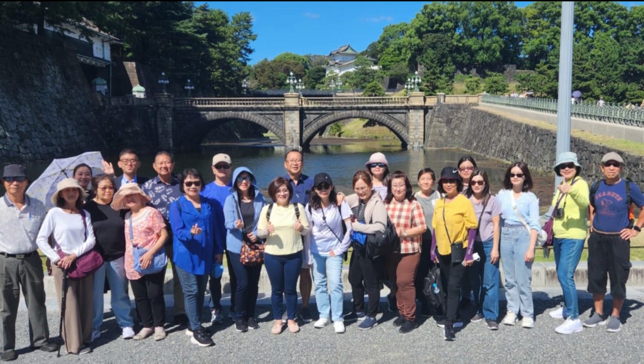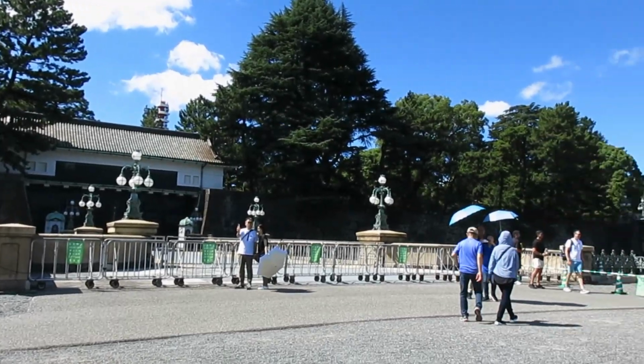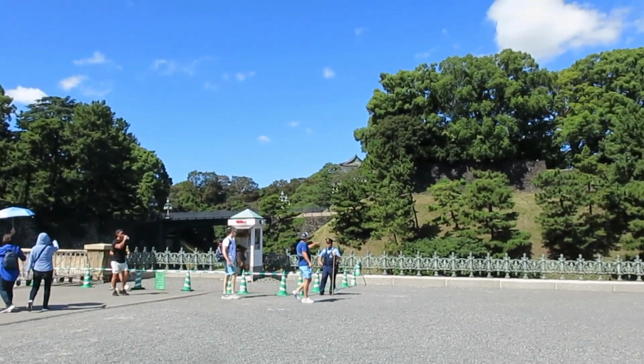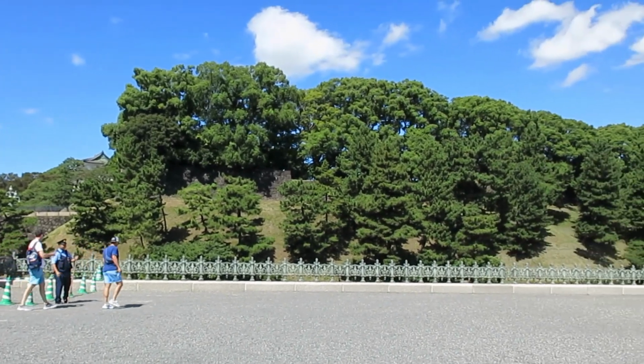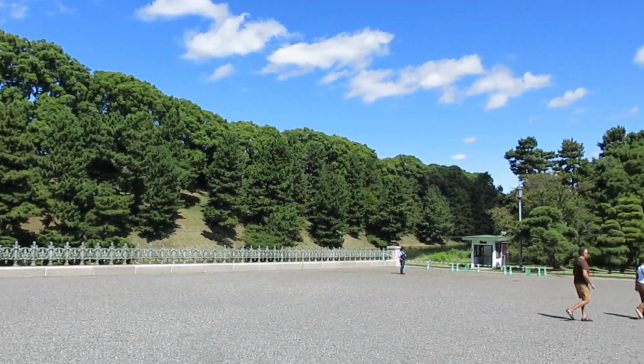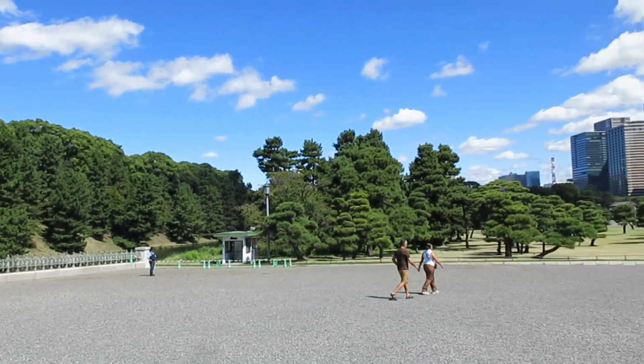Beyond the bridge, the Imperial Palace stands proudly. Although it's not open to the public, the surrounding walls, gates, and the majestic scenery make this a must-visit site for anyone exploring Tokyo.